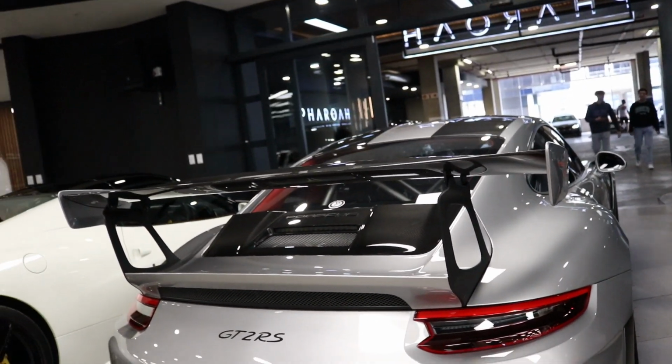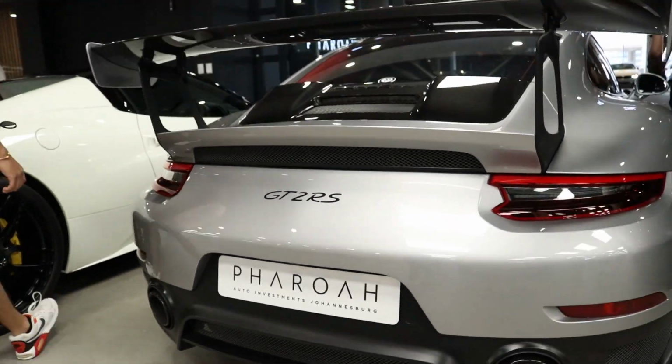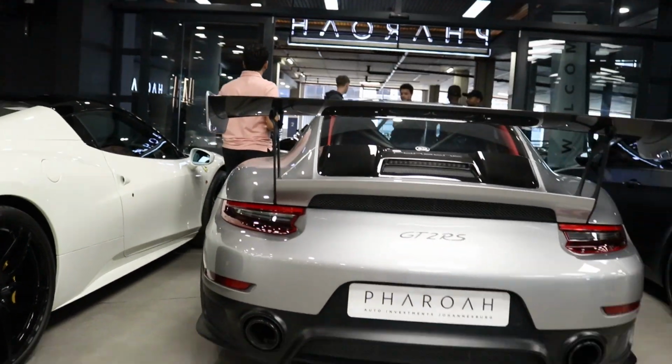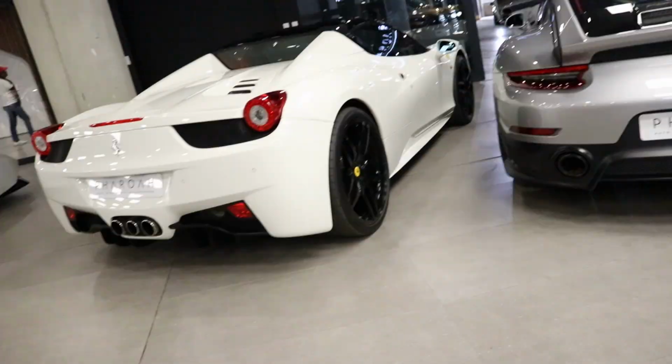This thing is faster than the 918. For those who don't know, this thing is actually faster than the 918 on the Nürburgring by about 10 seconds. So that's insane. That's a hypercar. Look at this thing. Who would have thought that a GT2 RS? And for those who don't know, this thing is making about 515 kilowatt, which is about 700 horsepower.